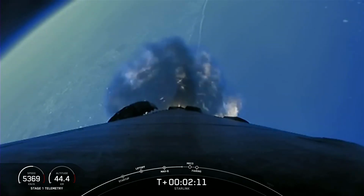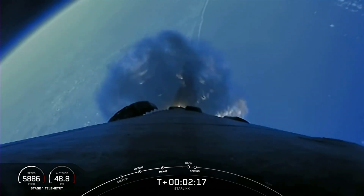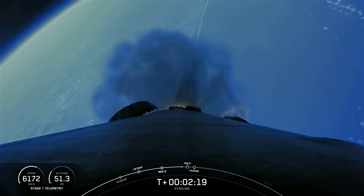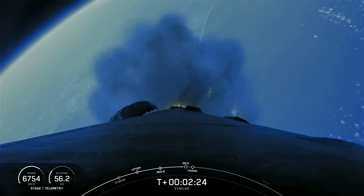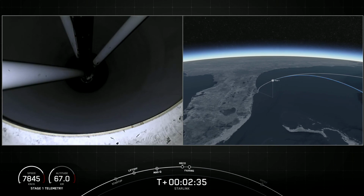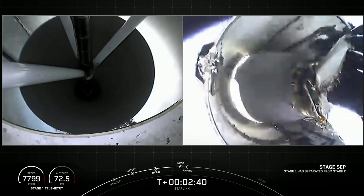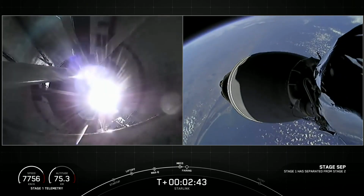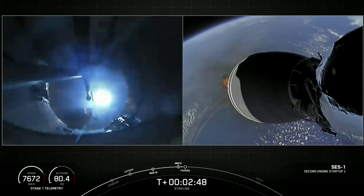Now, while this is happening, stage 2 will continue on its journey with the third event, which is SES 1, or second stage engine start 1. That's where the MVAC engine lights up and propels the second stage along with the Starlink satellites to orbit. And just a few seconds after that, we'll have fairing deploy. MECO. Stage separation confirmed. There it goes. MVAC ignition. There it goes.